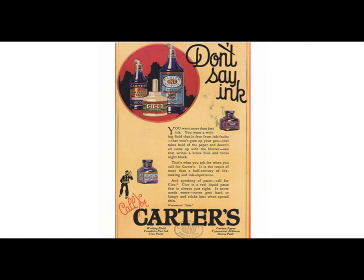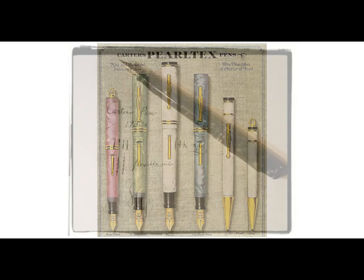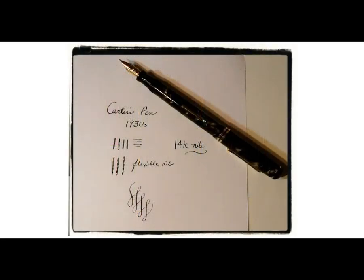In the 1920s, Carter began its line of luxury pens. The most famous is the Pearl Tex line. This line was discontinued in the 1930s, but they are still very collectible today.